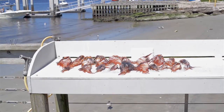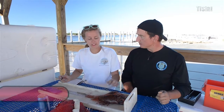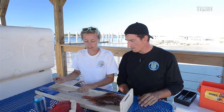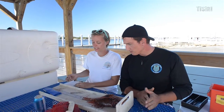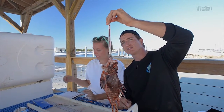Once ashore, we decided to take a closer look at the day's catch. Okay, so what are we doing here, Mary Kate, with this big old fish? Okay, so the first thing that I usually do is take the length. So total length is going to be all the way to the end of the tail. And on this fish, it is about 366 millimeters. This one is about 700 grams.